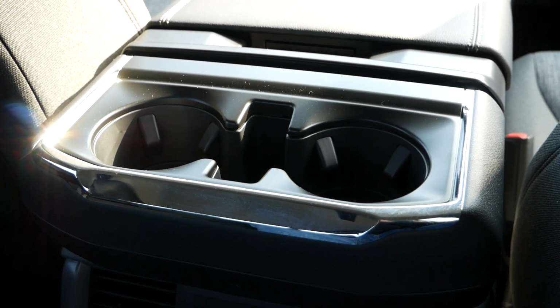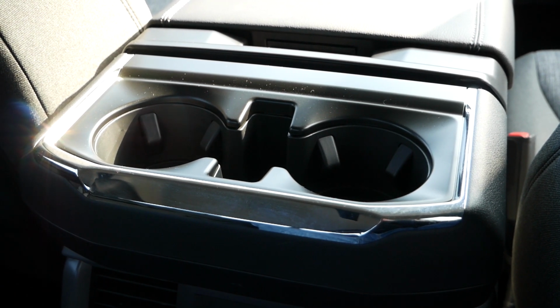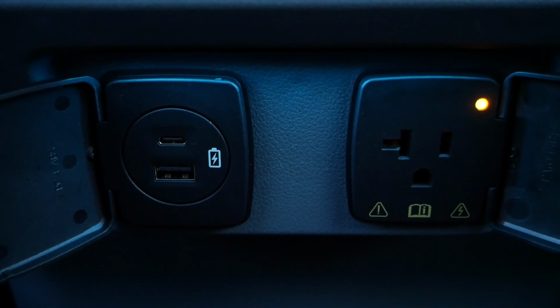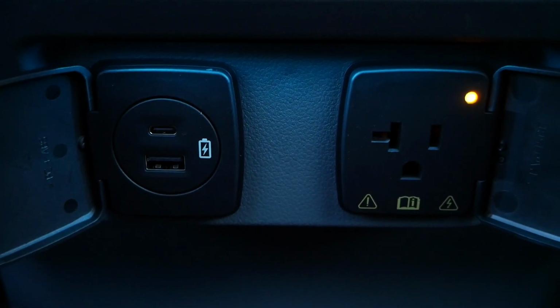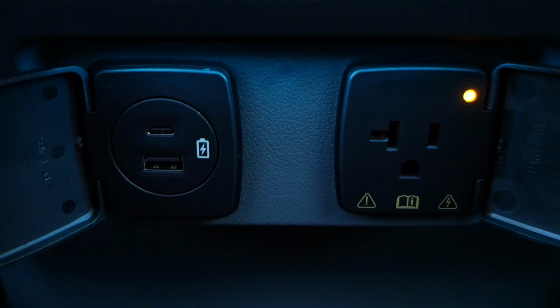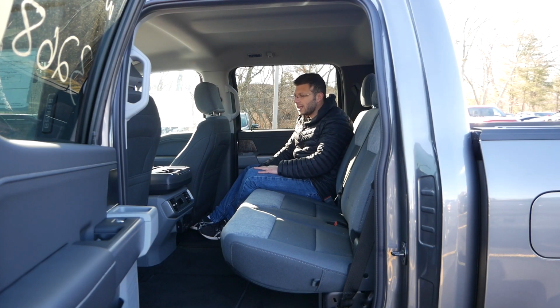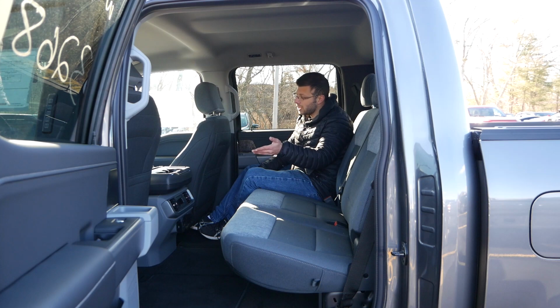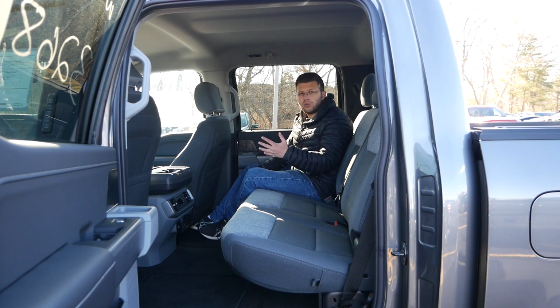Also back here, you will get 2 cup holders, a 12-volt outlet, a USB and USB-C input, and also a 3-pronged outlet, which I think is great to have. Of course, if you are using power tools, you can charge that up. Or if you are going to be taking the F-150 on a road trip with the family, the kids can plug in their laptops or their smartphones and, of course, their iPads. So I definitely like that usability and that utility.